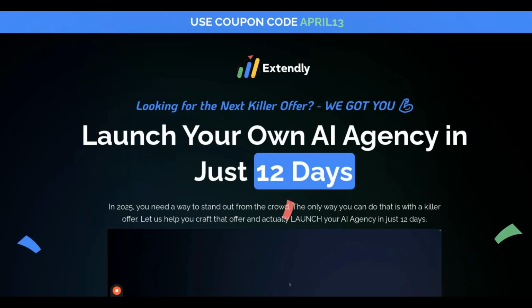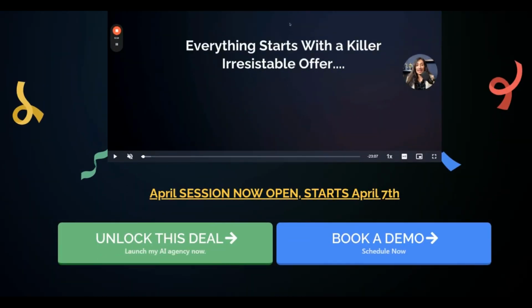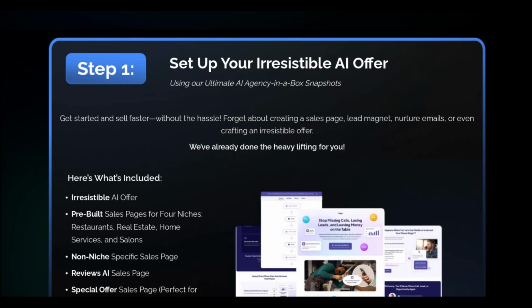So what exactly is Extendly? Extendly is essentially a white-labeled Go High Level agency that comes pre-built and ready to go. If you're not familiar with Go High Level, it's one of the most powerful all-in-one marketing platforms out there, used by thousands of successful agencies.